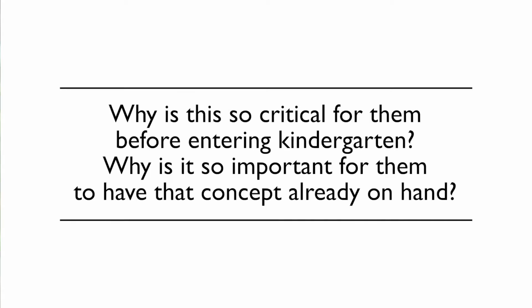Why is it so critical for them before entering kindergarten? Why is it so important for them to have that concept already on hand? Sometimes people think it's a little bit early, but one thing we know about math development is that trajectories established in kindergarten tend to be relatively stable across the later elementary grades. So students that perform poorly in kindergarten tend to be the same students performing poorly in 3rd grade, 5th grade, 8th grade, and so on.